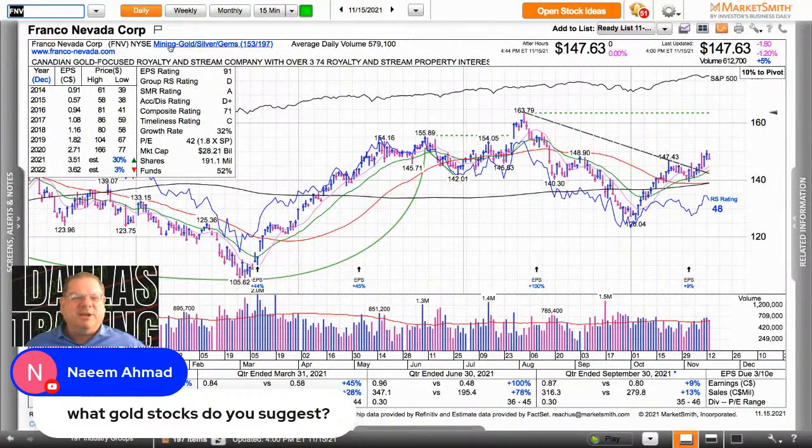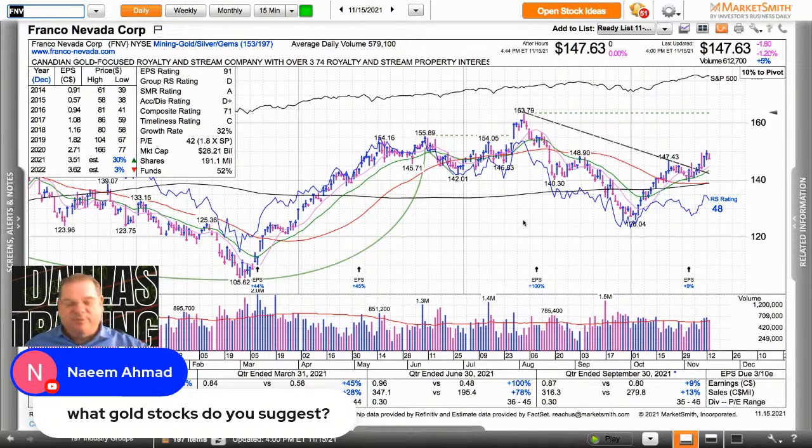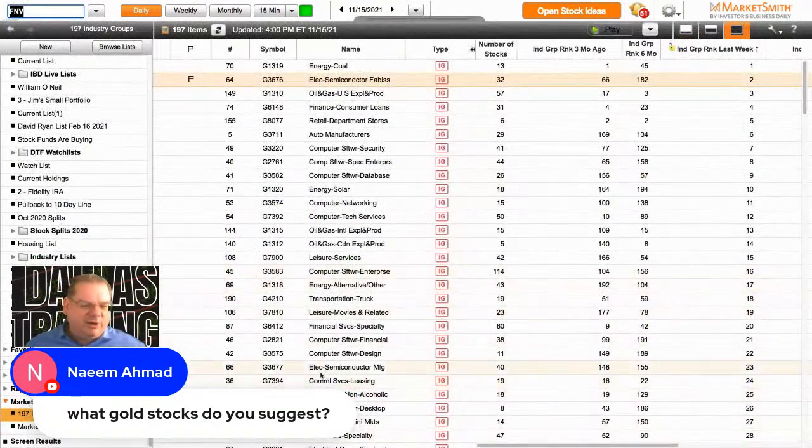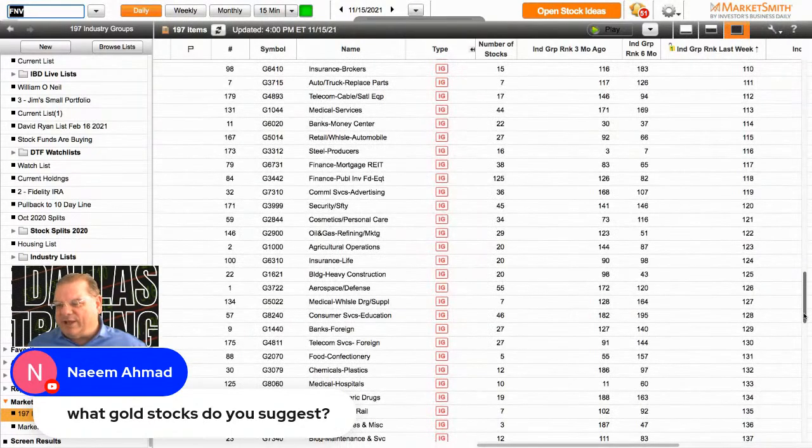Now, here's the problem. The gold and silver mining business is one of the worst performing sectors of the stock market right now, 153 out of 197. But if you want to get into an area that is probably going to do well in the next few months because of inflation, this might be a place to go. I want to look at this area. 153 is the gold miners, so I'm going to go over to the industry groups again and look for the gold miners. It's way down here.